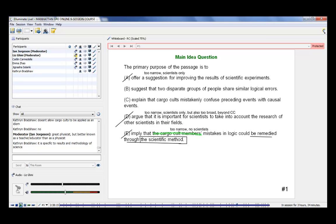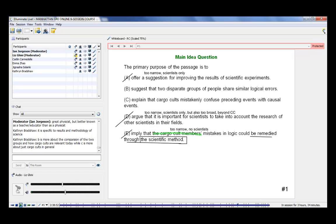All right, so then you have to decide between B and C. Catherine. Okay. Why is it B and not C? Okay, why B? What is wrong with C? Yeah, C is too narrow. It's talking about the cargo cults only.